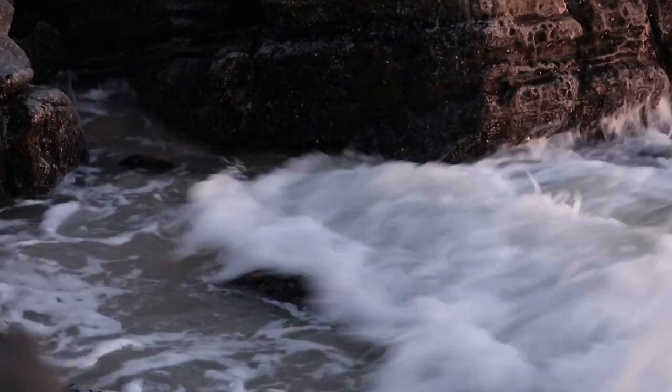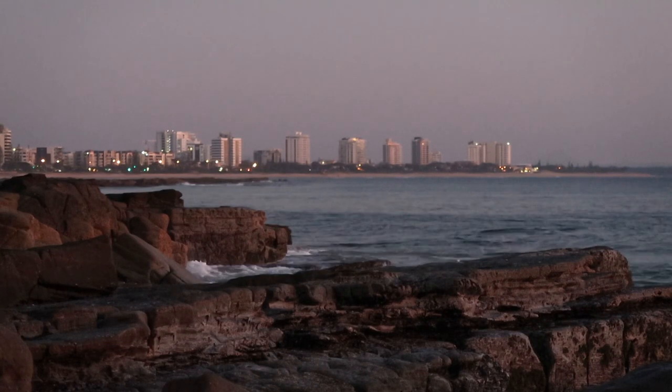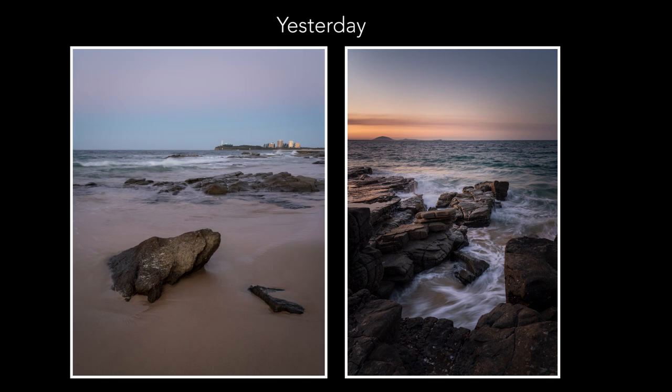So yesterday evening when I came out here, no tripod, no filters, just handheld, just to really explore the place. But I think a couple of the shots I got were actually kind of nice. So here's a couple of the shots I got.